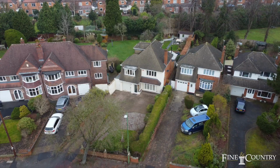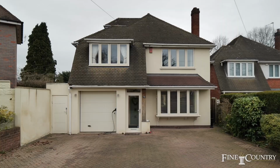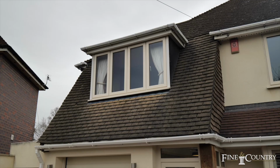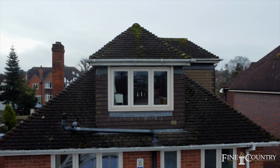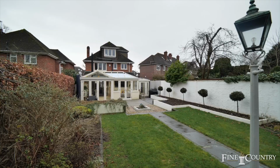Set back behind double gates, this traditional 1940s property was given a unique facelift some years ago and now offers three stories of accommodation, four double bedrooms and the most outstanding open plan breakfast kitchen and orangery, which offers beautiful views across the perfect landscaped rear gardens.